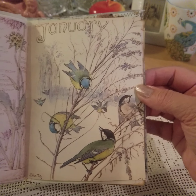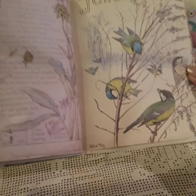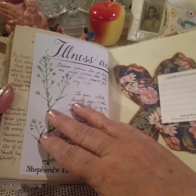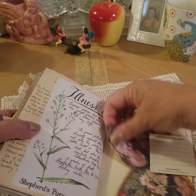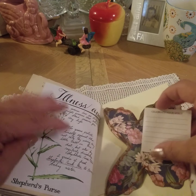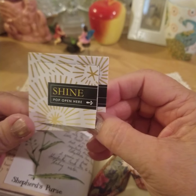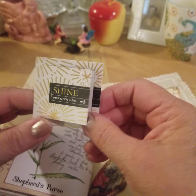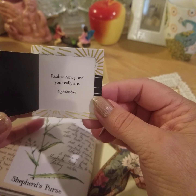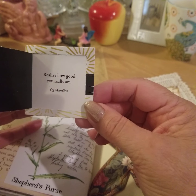My birthday month, Edith Holden page. Pretty colors on those birds. Butterfly card I made. They're called shine cards, and they were given to me by a coworker in a Secret Santa, I believe. And there's different cards, and when you open them, there are different things to tell you, or quotes, or things to help remember or remind you to shine, to be yourself. Realize how good you really are.